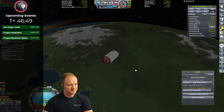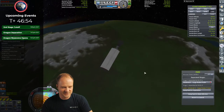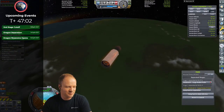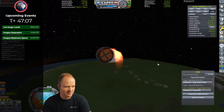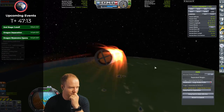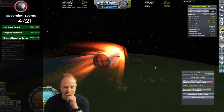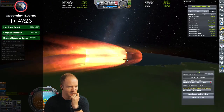I'm gonna turn off all the reaction control systems. Just let it tumble back to Earth. Just landed on the engine bell. I could try to land it on the engine bell, because in Kerbal it's probably going to survive. In real life, it would not survive. But in Kerbal, it'll probably survive. The heat is rising.